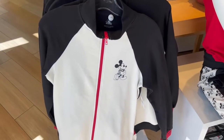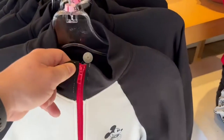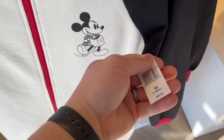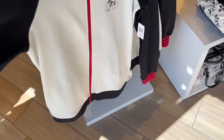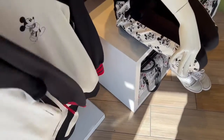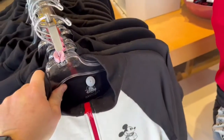Oh, that's really cool, Mickey sweater. I like it. Like a zip up. Really nice zip up Mickey sweater. Not bad. $60. I mean, that's not bad. Very neat. Let's see. It's got the straight black back. That's pretty cool. I like that.